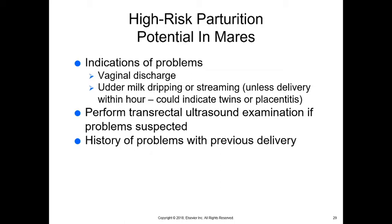So we're going to start talking about the mares. Bringing a foal into this world is not an easy thing, and they have a very high rate of loss, so foal loss. So we want to watch for these high risk problems with mares. The other thing is that as soon as you see the water break, that foal needs to be on the ground in 30 minutes. If you're not seeing the foal on the ground in 30 minutes, you're probably going to have some problems with the foal, and with the mare as well. So we want to look for these problems before they happen.